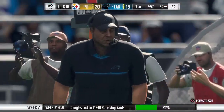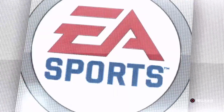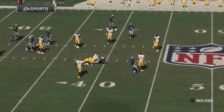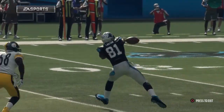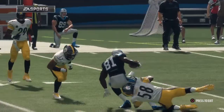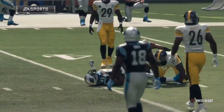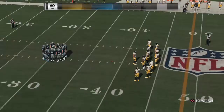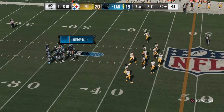That was a nicely run slant route, and what the receiver's trying to do is make the defender think he's going upfield for a deeper route, and then breaks it off, usually after about 3 to 4 steps, and cuts towards the middle of the field. And now what he's trying to do is use his body to keep the defender away from the football and give the quarterback a really nice target. And on the outside, they're playing press coverage.